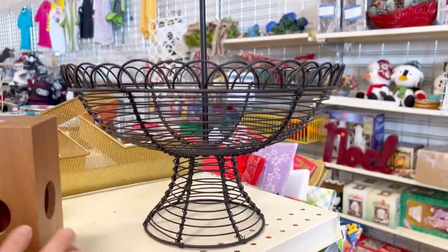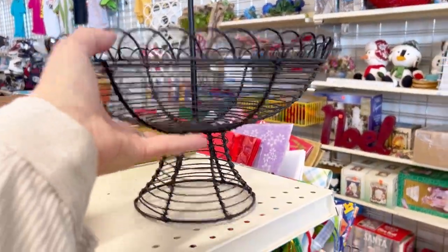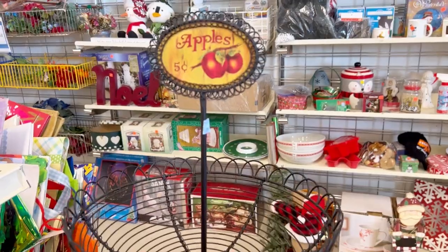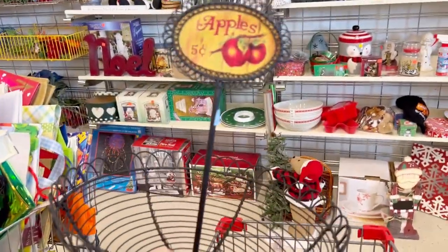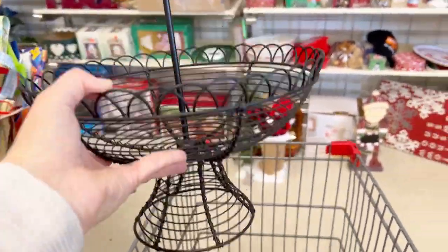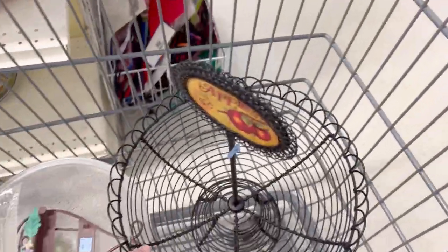Sorry, I'm going to put this apple basket here. Would somebody like that for their cart? I think it's cute. Maybe this kind of country is going out. I don't know. I think someone would like it. With apples in it. It's cute. Oh, I'll take that.